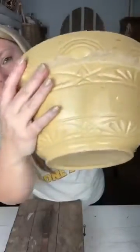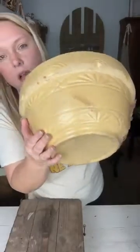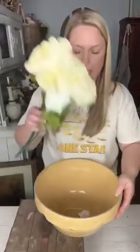But I don't have any yellow ware, and I do love little touches of yellow and mustard amongst all of my neutrals. I thought, this is such a timeless piece, like I could do so much with this. You could decorate it for the holidays, or for whatever season it is, or you could actually use it. Even some pretty flowers down in there, just beautiful.